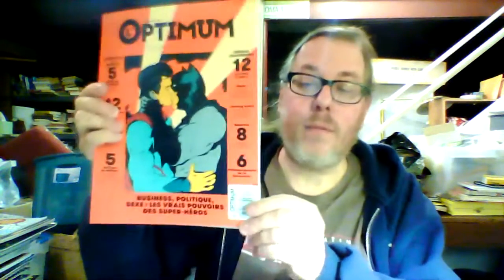So yeah, superhero themed issue? Yeah. Well, in the middle at least, and the rest of it. Oh, right here. Superhero watches. Anyway. Again, this was a freebie. No way I paid $12 for that.